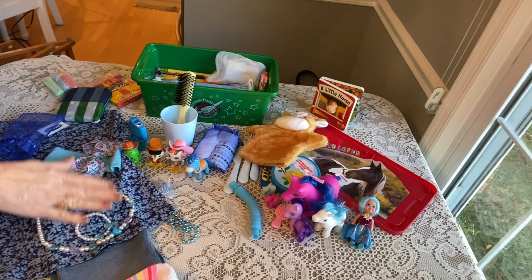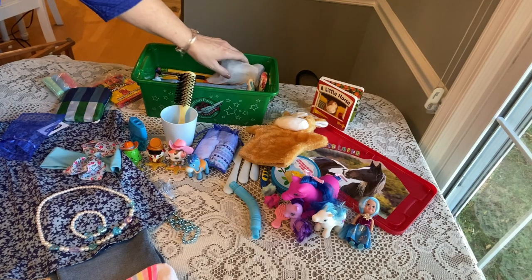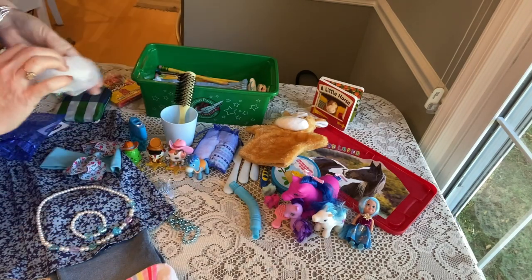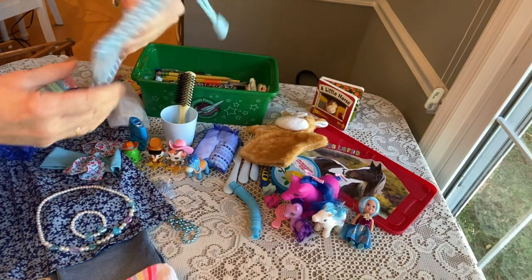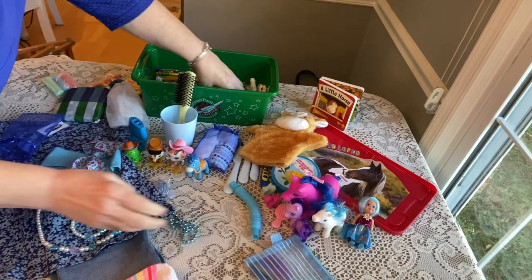I guess when she's done in the barn, she would like to dress up by adding her jewelry. She has some soap, a nail clipper, and a nail file. She has a pencil case. She has scissors and two erasers, a blue and purple eraser in there.